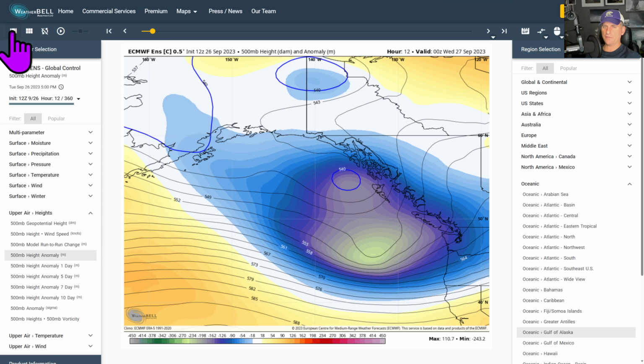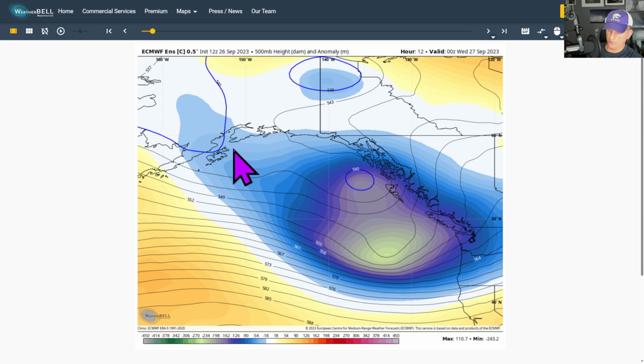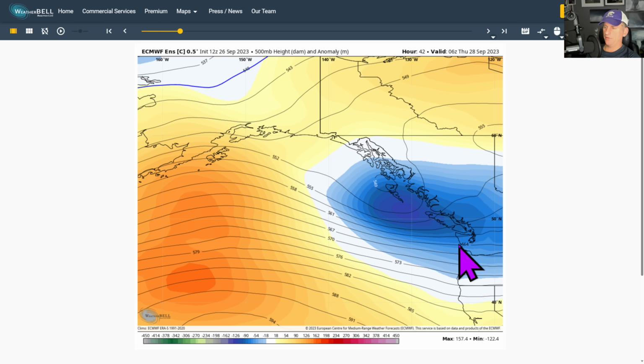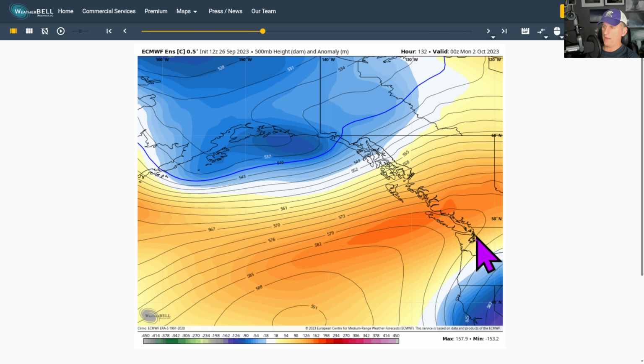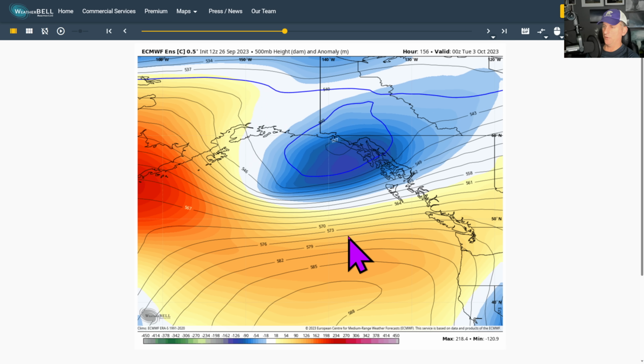Now, looking out in the extended range a little bit here, we'll look at the 12Z European. There goes our secondary system here. Trough kind of hanging out here as we go through the later portion of the week. But then we could bounce back with a couple nice days. You can kind of see the ridging nosing into the area.